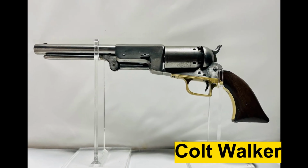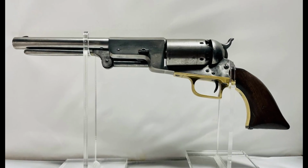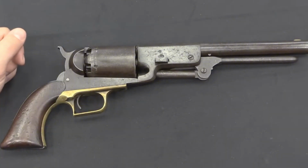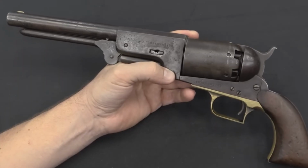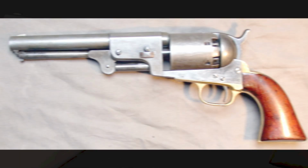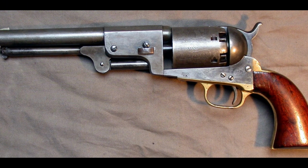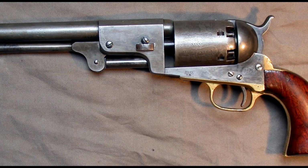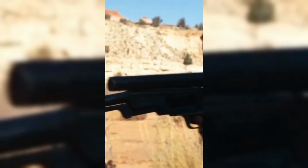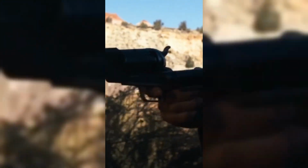The Colt Walker. You pick up this revolver and immediately realize something's wrong. It weighs as much as a rifle and feels like you're holding a small cannon. This isn't just any gun, this is the Colt Walker, and it was built to solve one simple problem. How do you stop a charging horse and its rider with a single shot? This is 1847, and Walker has just demonstrated why he begged Samuel Colt to build him a gun that could kill horses, not just riders.